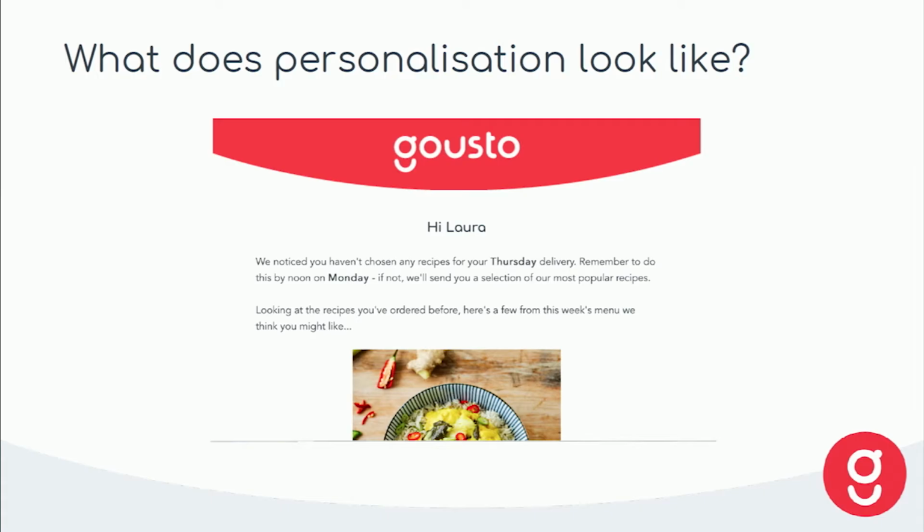It's also not just the website, but every communication point we have with you. So we want to ensure we personalize our CRM. We don't want to send you irrelevant information that you're not going to appreciate. We want to send you recipes that are appealing to you with information that is going to be useful for you.